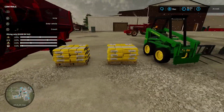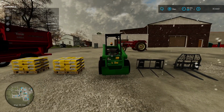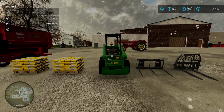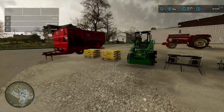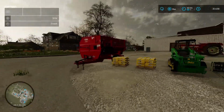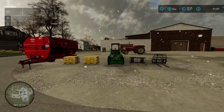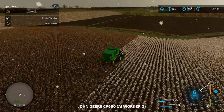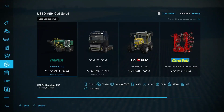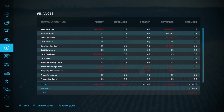I also bought a John Deere skid steer that I use in my other playlist. I love this thing. A bale spear and a pallet fork. This is what we're going to need to feed the cows and the sheep and to get the farm turned around. We are still doing our harvesting job, and we are going to find another job to do right now, because we need to pay back $240,000. So let's hop right on in here.